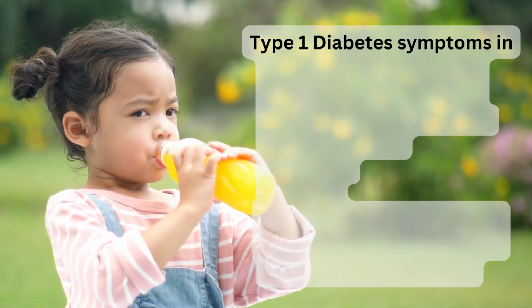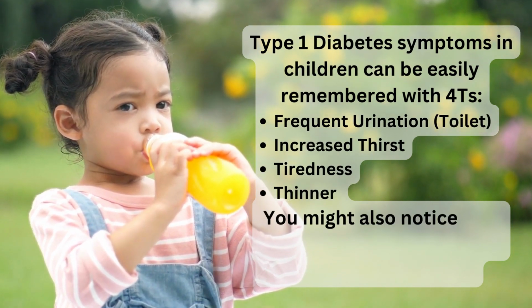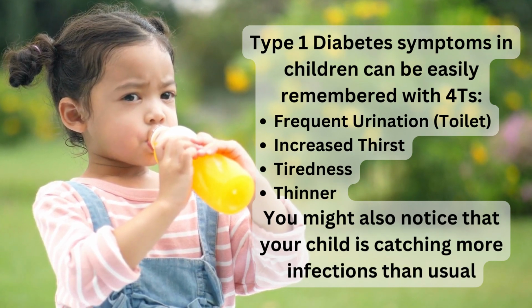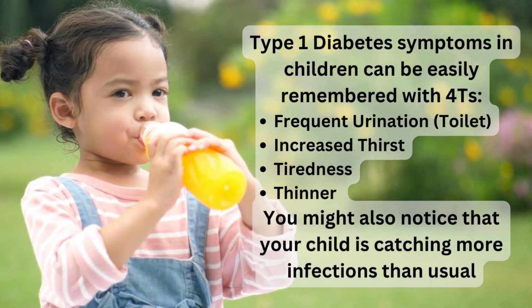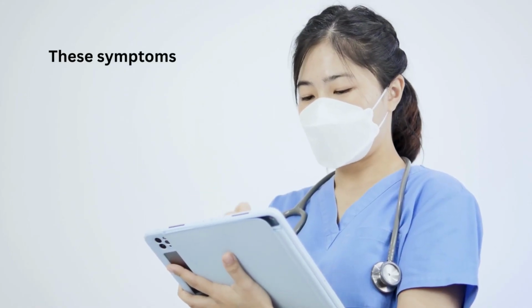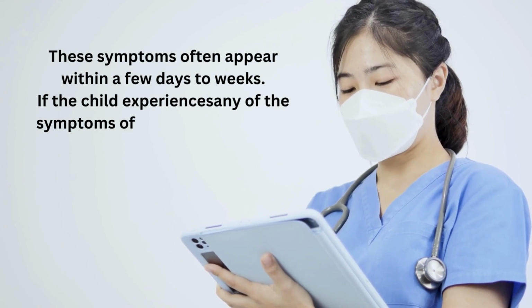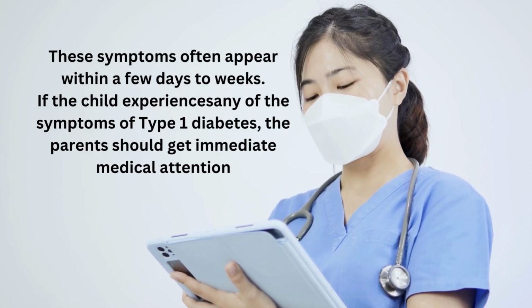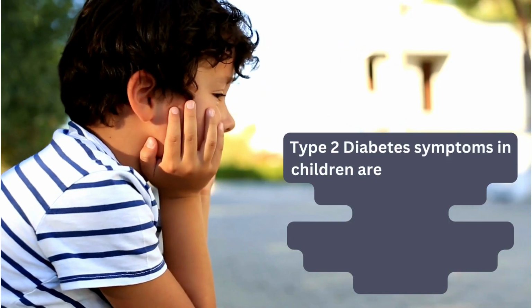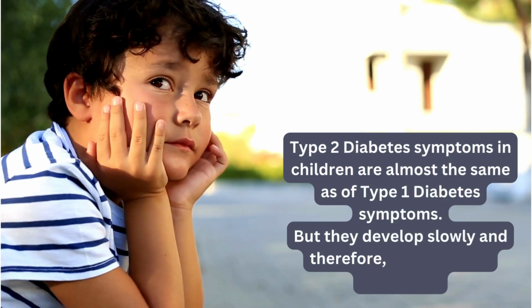Diabetes symptoms. Type 1 diabetes symptoms in children can be easily remembered with 4 Ts: frequent urination (toilet), increased thirst, tiredness, thinner. You might also notice that your child is catching more infections than usual. These symptoms often appear within a few days to weeks. If the child experiences any of the symptoms of type 1 diabetes, the parents should get immediate medical attention. Type 2 diabetes symptoms in children are almost the same as type 1 diabetes symptoms, but they develop slowly and therefore are not easily identified.